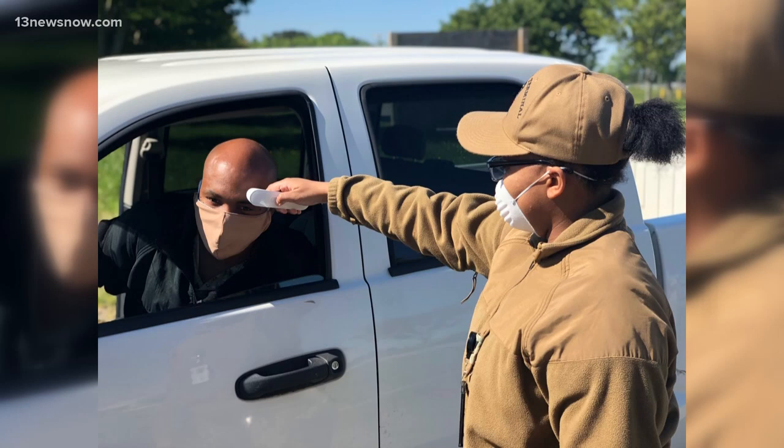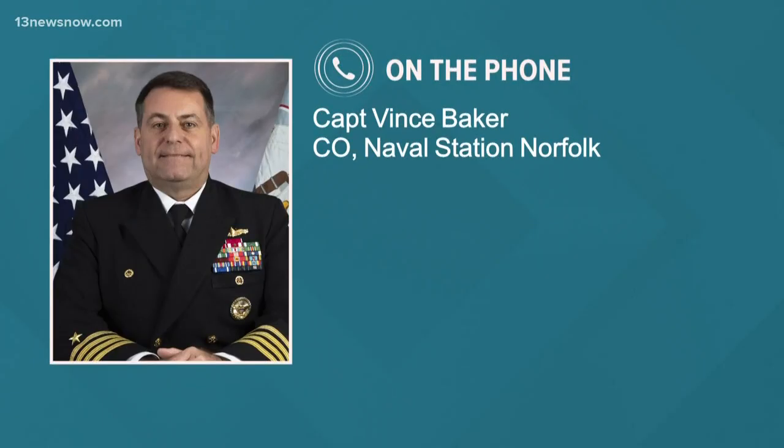Commanding Officer Captain Vince Baker explains. It's just a little handheld device. It's got like a little infrared sensor on it. You hold it in proximity to the forehead, and it reads out a digital display of the temperature. You have to hold it in your hand, the person taking the reading, but you're not touching the subject.